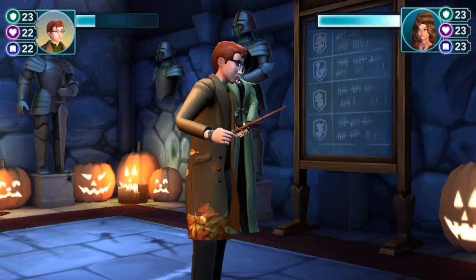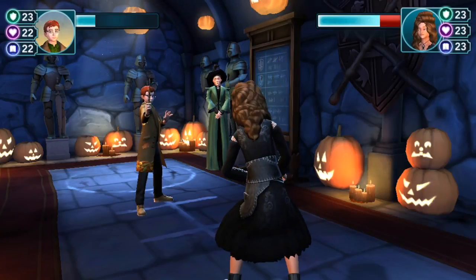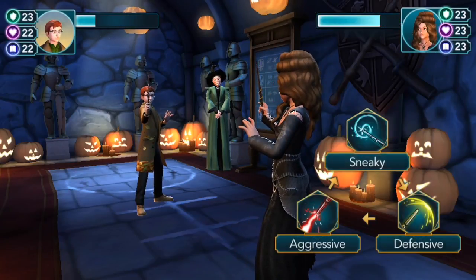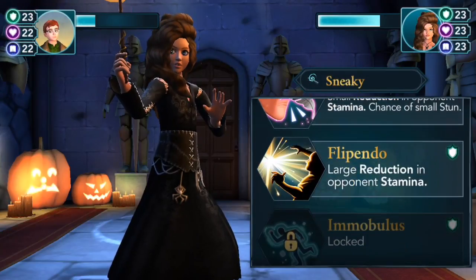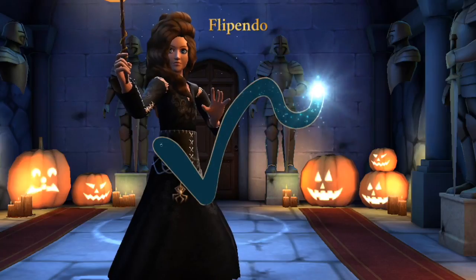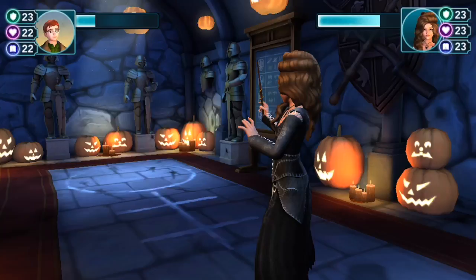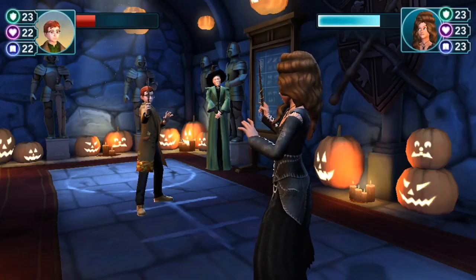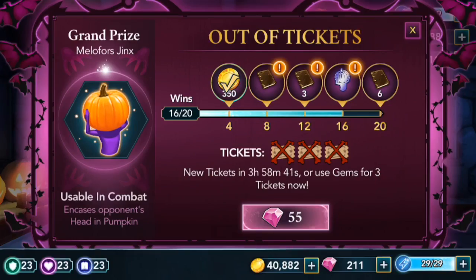Oh, he chose defense. He read me like a book. He didn't heal himself, though, so pretty much I win. I just need to use Flipendo, and that should be the end. Yep. Sorry, Edvin from Ravenclaw. Better luck next time. So that is 16 wins!